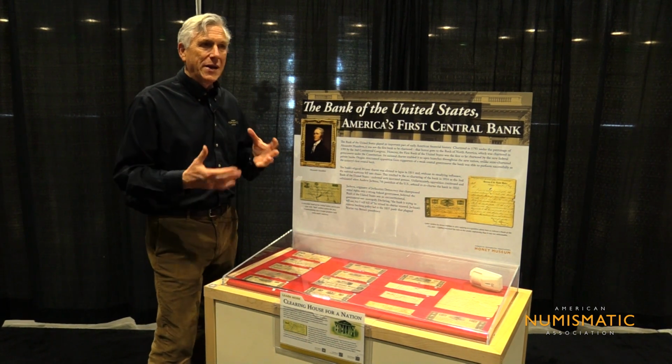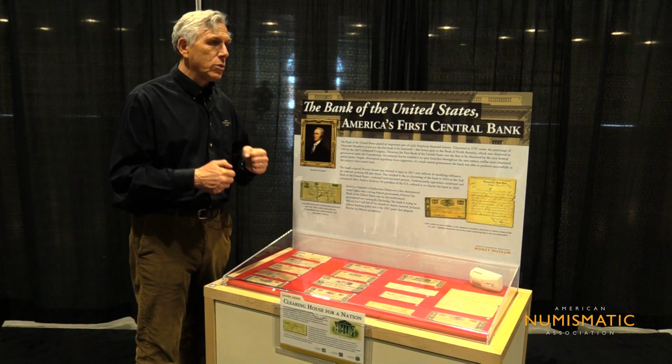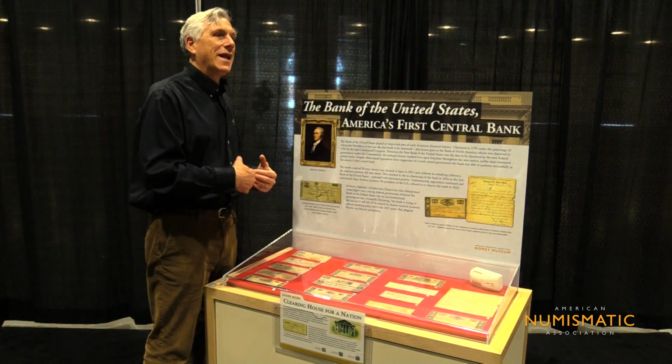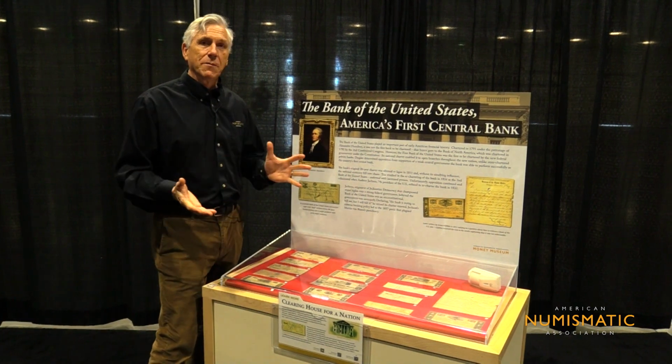Because at this time, paper money was not quote unquote real money. Real money was gold and silver. But there wasn't enough to run the economy, so you had to use paper money. But it had to be redeemed at some point. So that's where the Bank of the United States became really important.